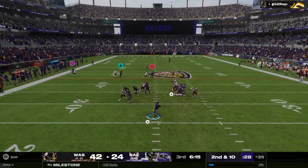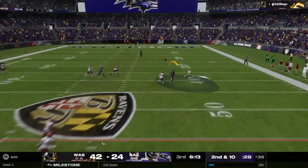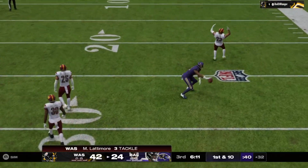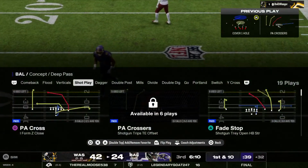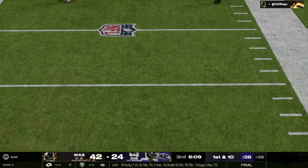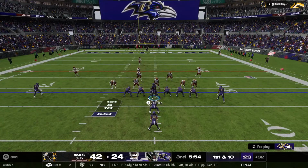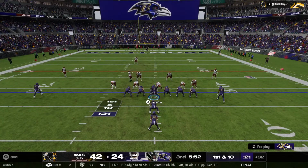Play action now. Jackson. This one complete downfield to Walker. And he's taken down inside the opponent's 35. A fresh set of downs to work with. It is 1st down and 10.